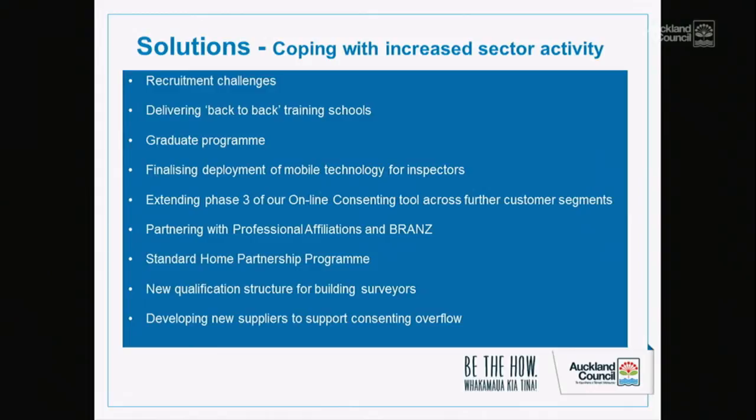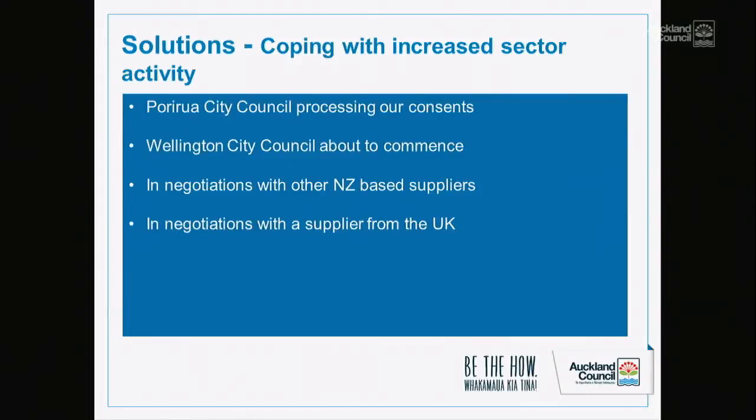Okay, solutions for coping with increased sector activity. We've set up contracts with Porirua City Council and with Wellington City Council to process consents for us. This isn't a new thing. We've processed consents for Christchurch and various other provincial centres over the years. It's great that these councils are able to utilise some of their competency and the capacity they've got to be able to assist us when we need the assistance. When I say cope, we're coping with the volume at the moment. We've got a lot of strategies that will increase our effective capacity, but as you've seen earlier when you looked at Sally's slides, it's actually beginning to impact on our service levels, and we're very keen to make sure that any impact is minimised in these difficult times. So we're making use of that capacity.